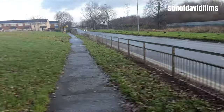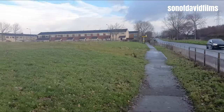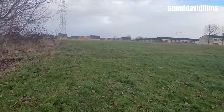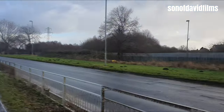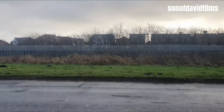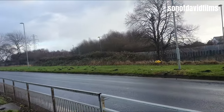Kirkby is quite a nice place. The air is fresh. There's a lot of greenery to see. It's a beautiful place. If you are thinking of coming here, or buying houses, or if you want to find out more info about life in Kirkby.